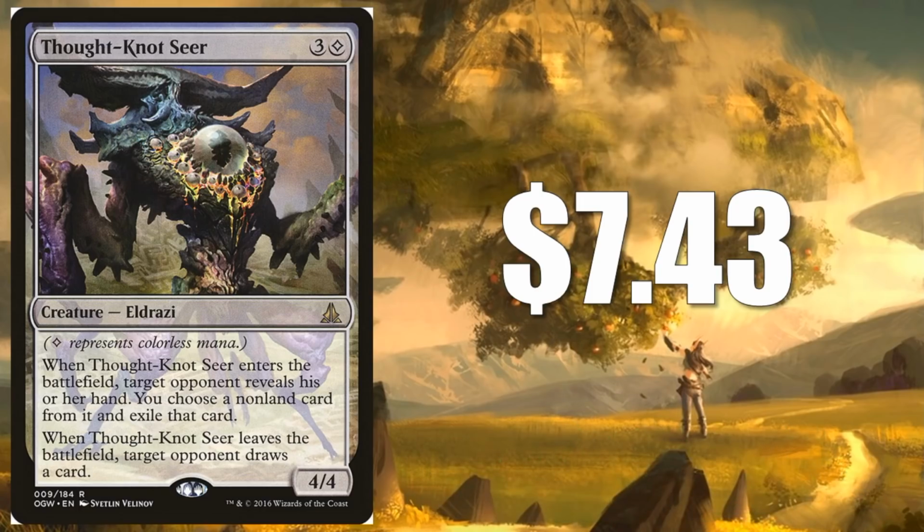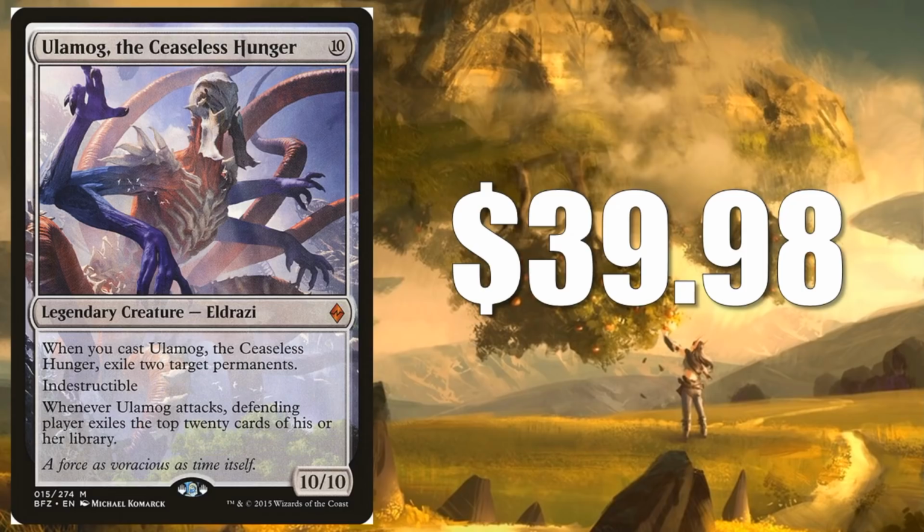This one's a little more expensive, but I still think it's a good pickup. It has a lot of potential to continue to go up. Ulamog, the Ceaseless Hunger at $39.98. Okay, now we're getting a little more expensive, but this is a card that will see play not necessarily in the Vintage versions, but definitely the Legacy and Modern Eldrazi decks. But this also sees play in Modern Tron and Legacy Post.